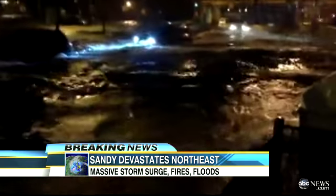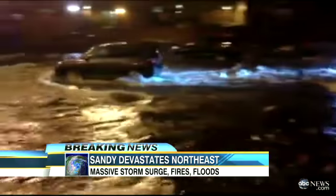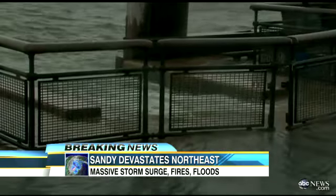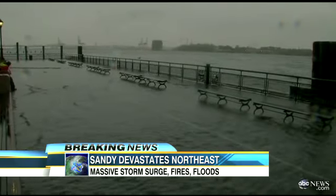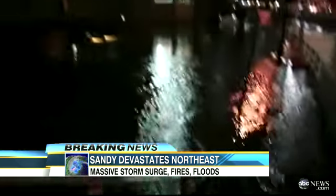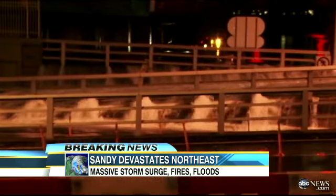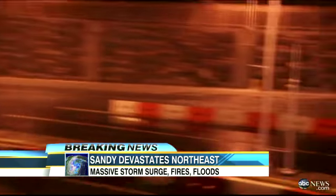Sandy's effects blasted New York City, causing damage and destruction never seen before in America's largest city. A record high tide of nearly 14 feet at the Battery, 4 feet higher than the previous record, brought water gushing over Battery Park City in Lower Manhattan. Over 4 feet of water flooded the century-old subway system, the Holland and Brooklyn Battery tunnels, and the site of the World Trade Center. And what is your biggest concern at this hour?